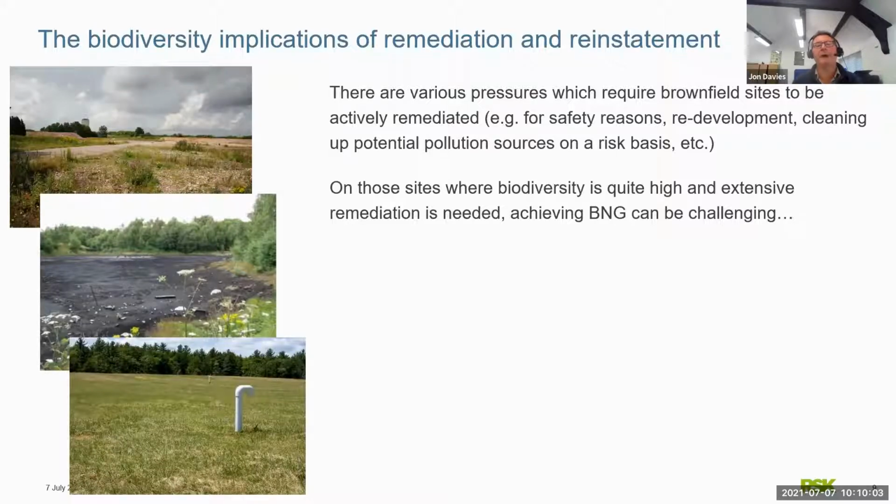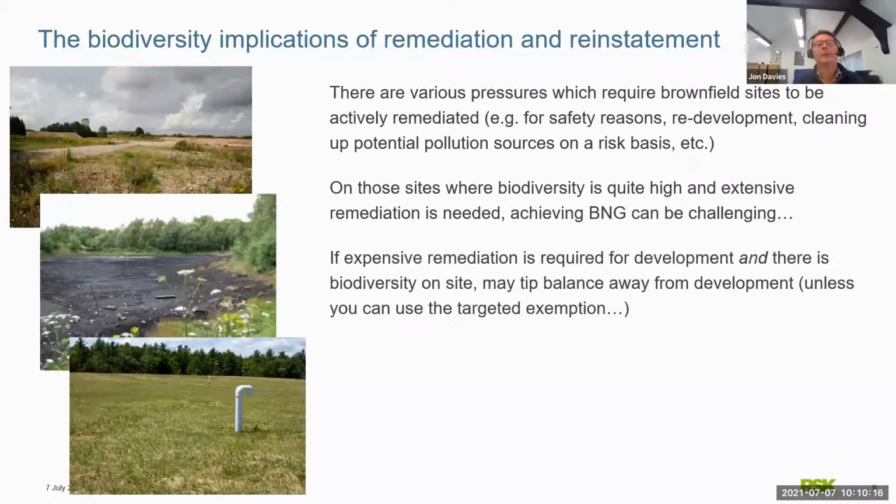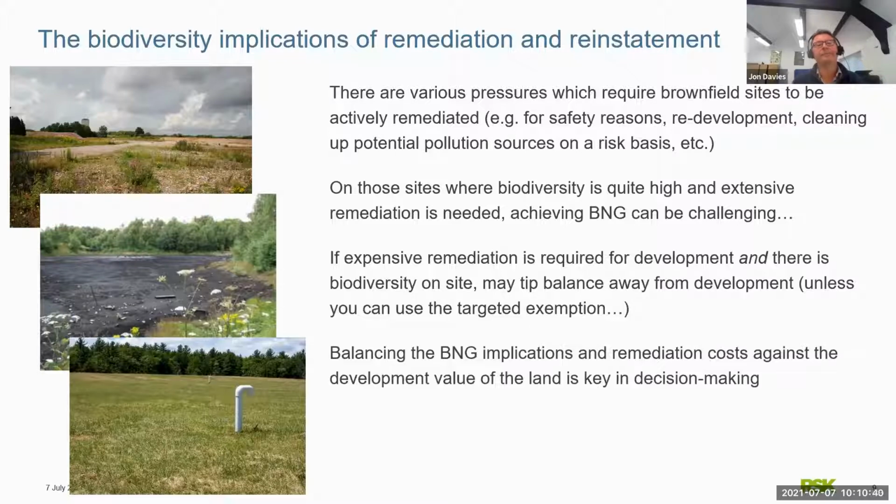And clearly on those sites where biodiversity is high and you need to do a lot of remediation, then achieving biodiversity net gain in those circumstances is going to be quite challenging because often it's quite high intervention when you're doing large scale remediation. Now, if expensive remediation is required and there is biodiversity on site, those two things can tip the balance away from viable development, basically, because it's just too costly. You have to pay for the biodiversity offsetting and you have to pay for the remediation, unless, of course, this targeted exemption can save the day for you.